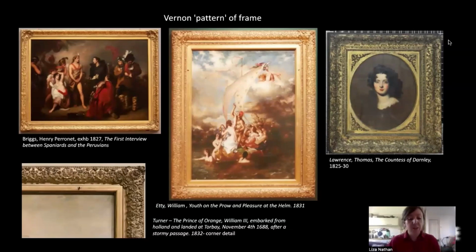Many feature an inward sloping cushion adorned with small-scale foliage or Arabesque ornamentation. This was a popular trend of the period, driven by the invention of composition ornament. This innovation resulted in frames becoming wider and deeper with more intricate decoration. Vernon's relatively short collection period between 1820 and 1847 likely contributed to the homogeneity in the styles of his frames.